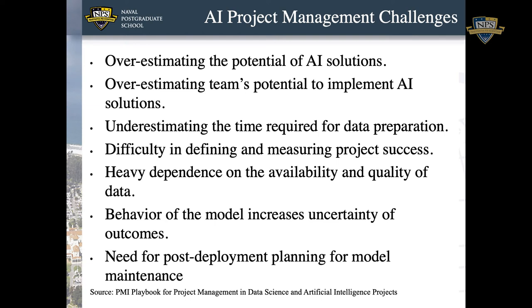Is it a maintenance driver? Is it a cost driver? AI can determine that, but it may not by itself answer the overall question. There's still some additional work that needs to be done. So, overestimating the potential of the AI solution, overestimating the team's potential to implement the solution.